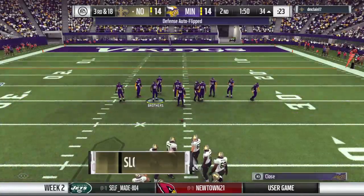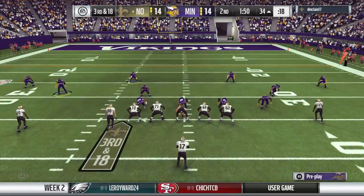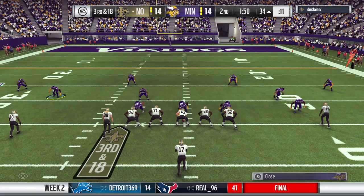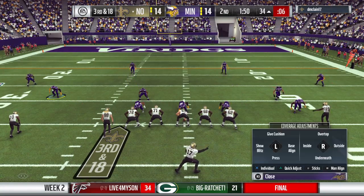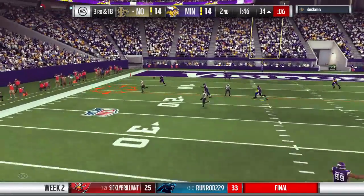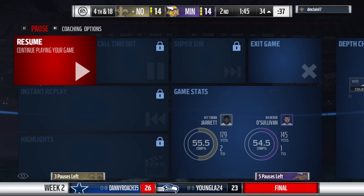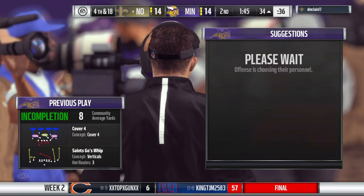So that last penalty means that the offense has to deal with a 3rd and 18 coming up here. And they're going to go soft on the corners. Now on 3rd and long, they'll look to throw. And that will be caught, but out of bounds. Out of bounds. It's ruled incomplete here.